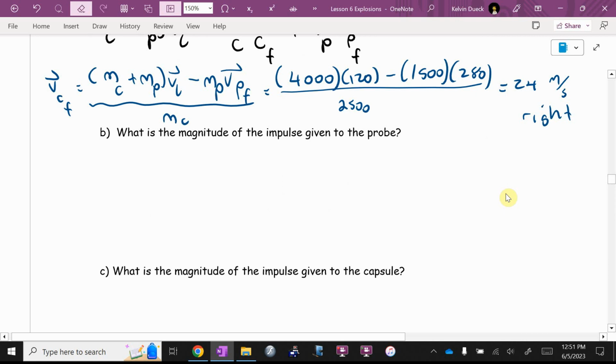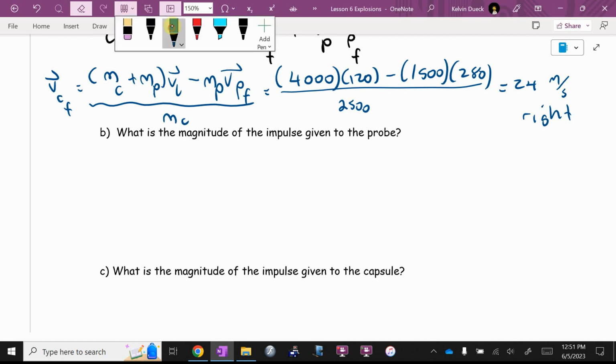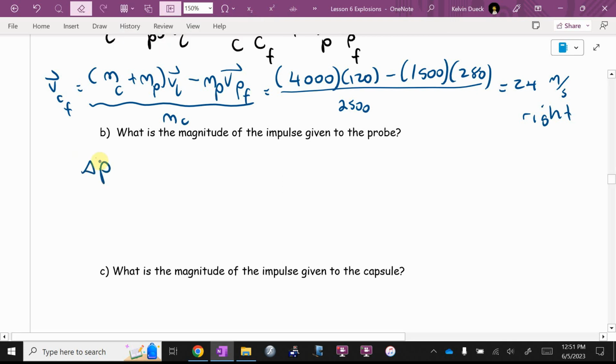What's the magnitude? What did I say? Magnitude? I didn't give you enough here to do direction of the impulse given to the probe. That's a good question. Well, impulse is change in momentum.